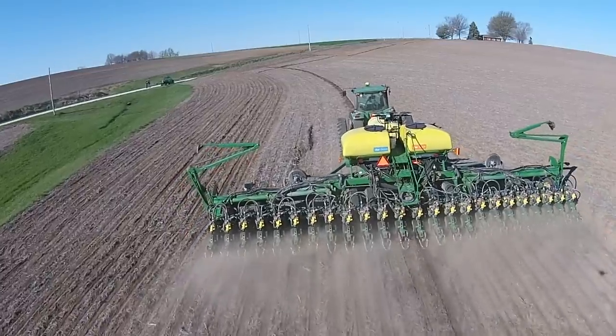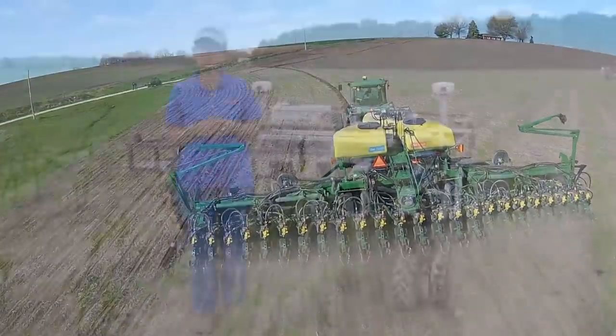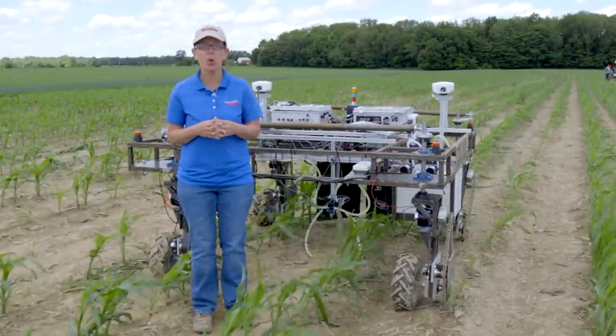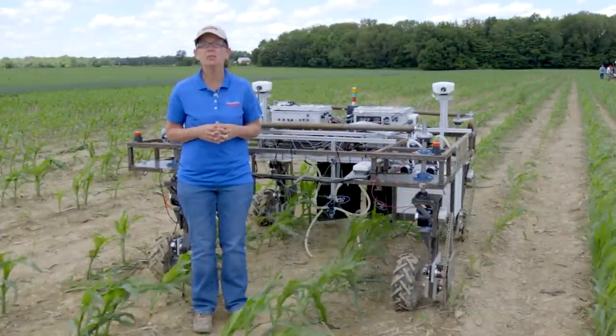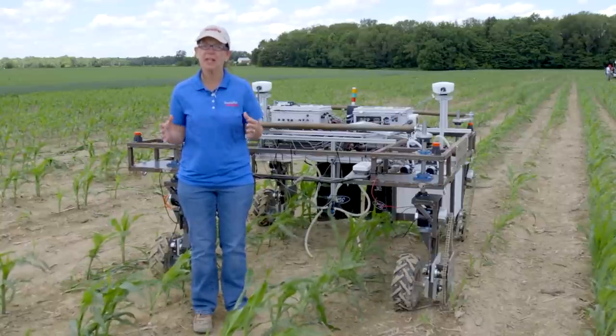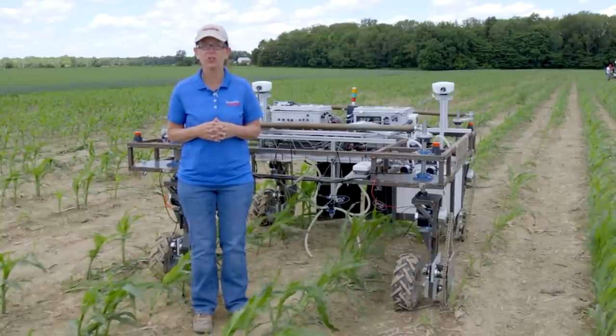Some believe the beefy machines in farm fields today will be downsized to smaller machines and will work in groups of five or more, swarming a field. These smaller machines have the potential to solve several issues facing farmers and could be the catalyst for a major shift in agriculture.